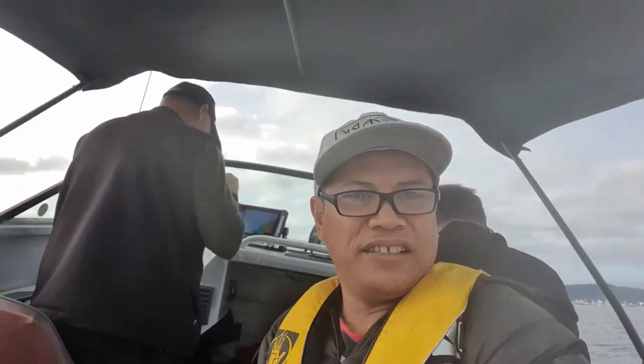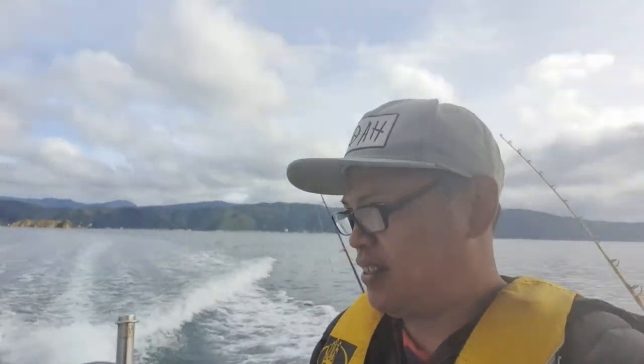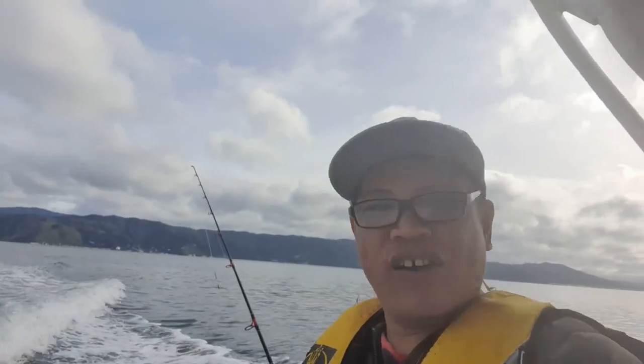All right, just an update. We're moving spot because we haven't caught any fish yet. So hopefully we can find a decent spot here in Wellington Harbour. There's quite a few boats out. And hopefully soon we will catch some nice pieces of fish.